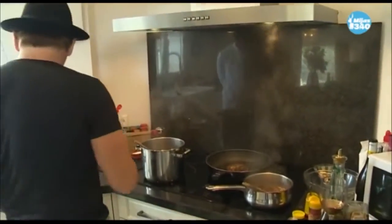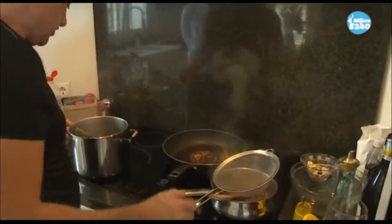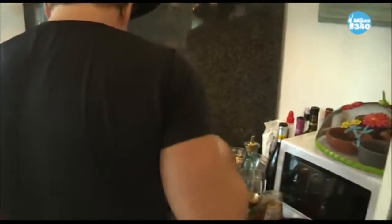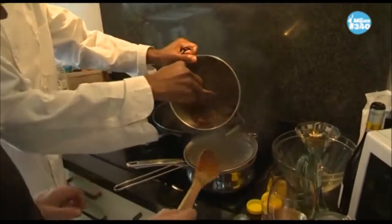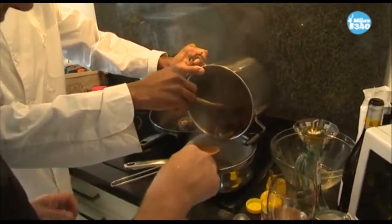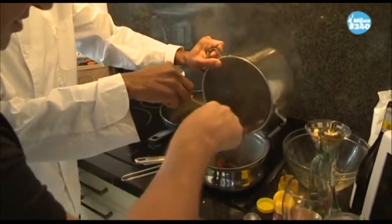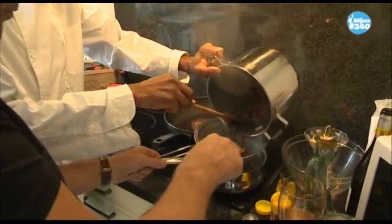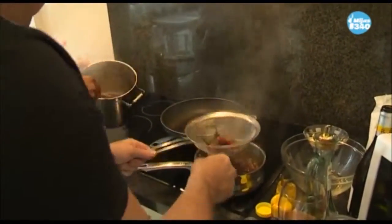And that's really important because when we pass that over through the sieve, could you just pass that for me, Junior? Just pour a little bit on top of that. Can you all still see? So we're pouring the sauce through the sieve to get rid of all the bits, but we want all the juices. That'll do.